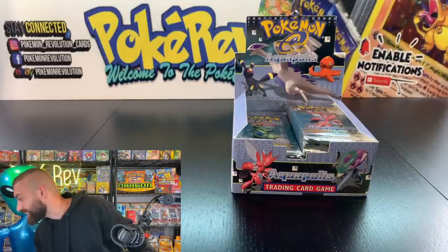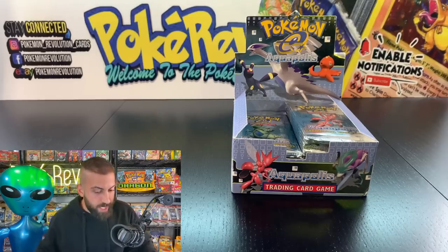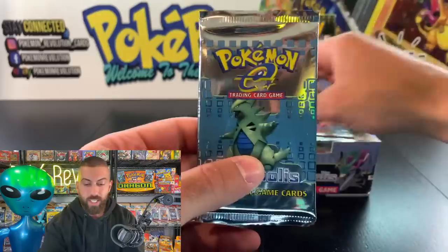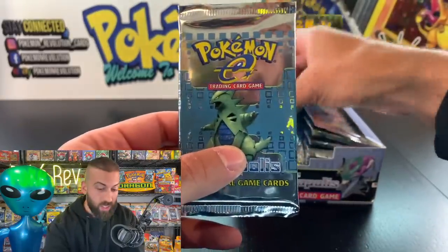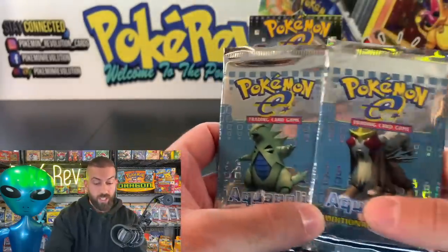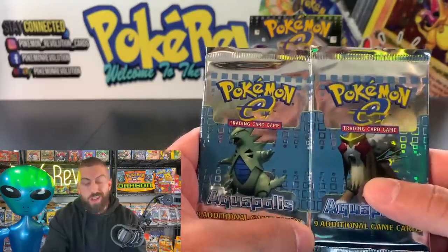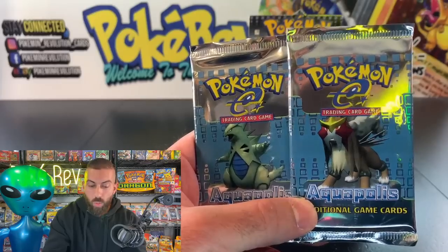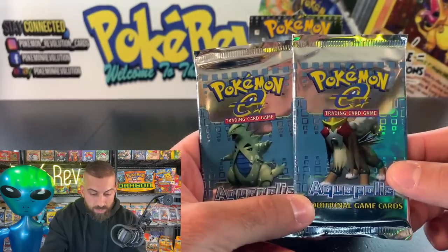We got Michael M. coming up next. Can Michael M. change this? Guys, right now I want you to guess. Because Michael M. has two packs, which is a lot for this era, for this type of opening. I want to know how many holo hits you think we're going to get out of here. Crystals count. Give me a 0, 1, or 2 in the chat.